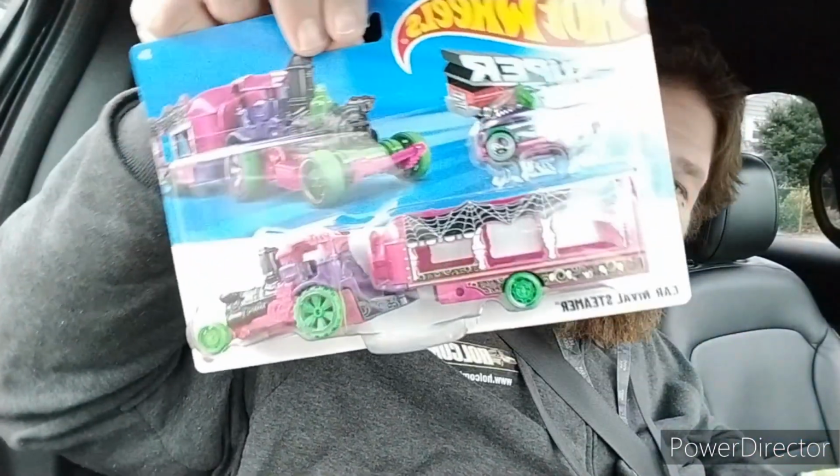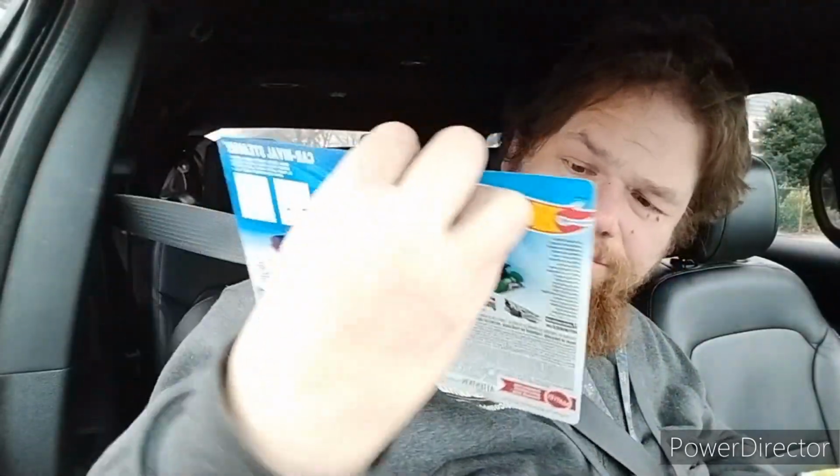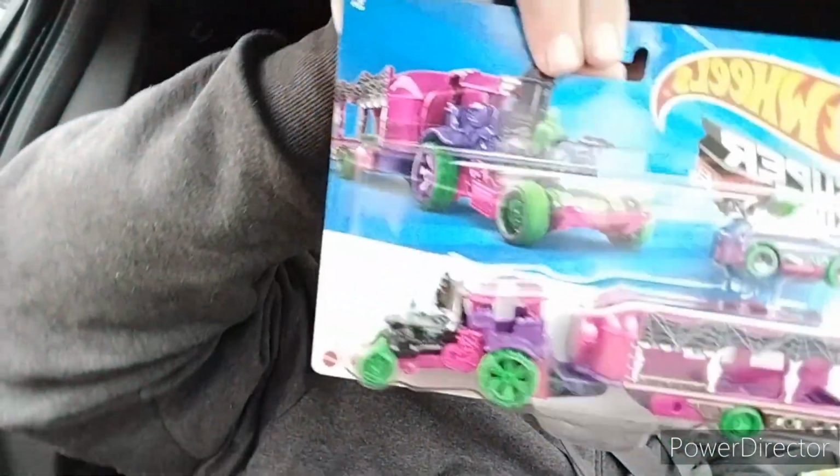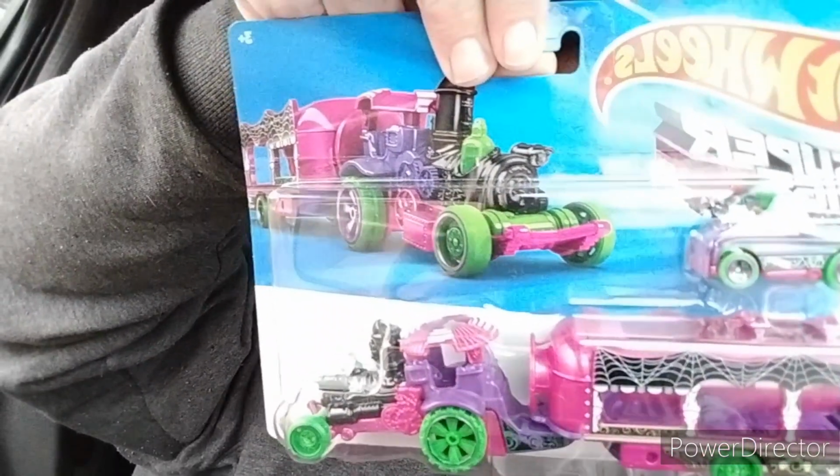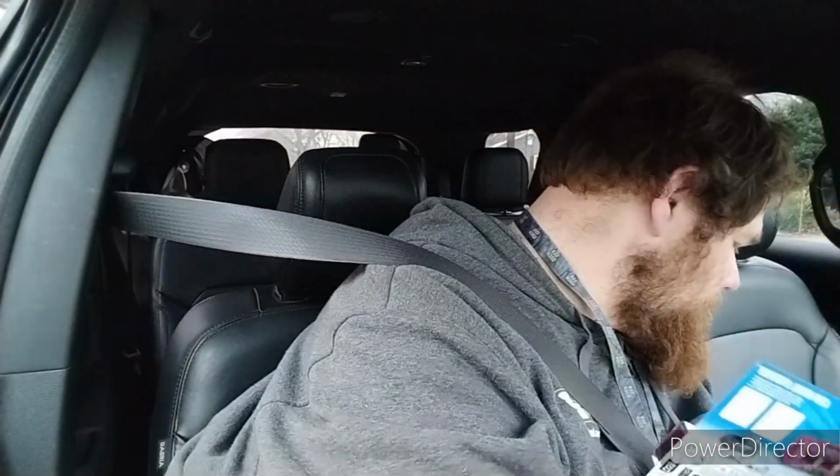And here we go for another one I got from my buddy. This is the Carnival Steamer. This is pretty cool too. I like that. Is there a car? Yes, there's a car with that one.